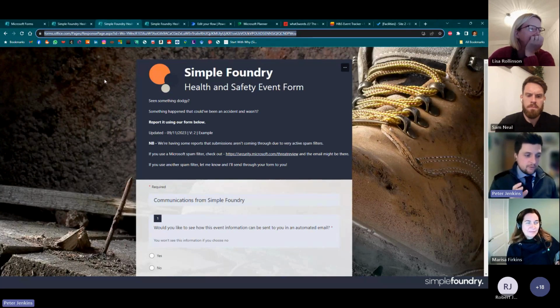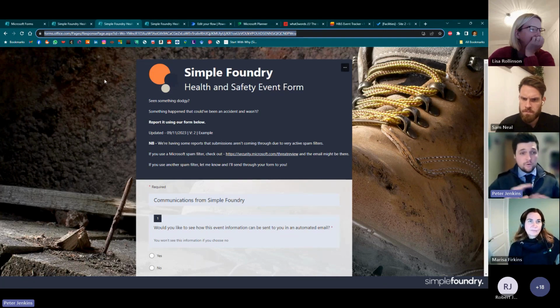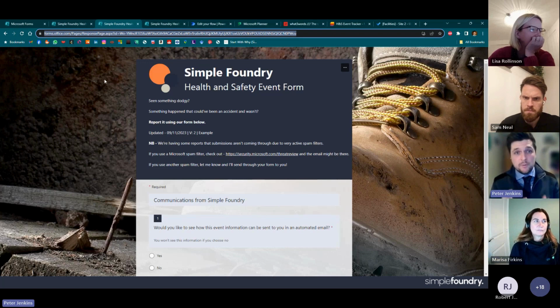But the challenge that we tend to see is less about the effectiveness of Microsoft SharePoint and more about the general digital literacy of the staff that are using it. SharePoint itself is a wonderful tool. When we look at Microsoft Teams, for example, Teams is kind of like a visual front end of SharePoint.